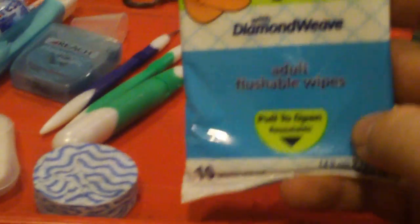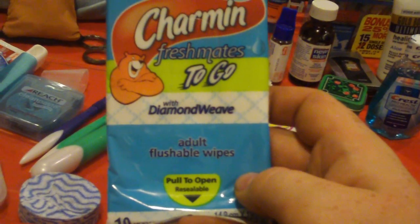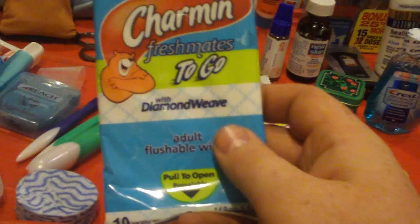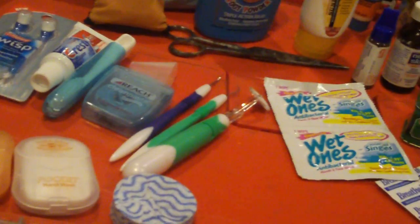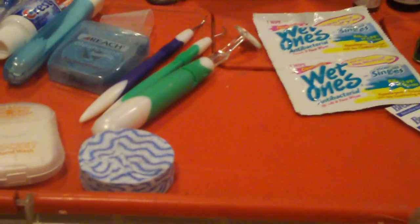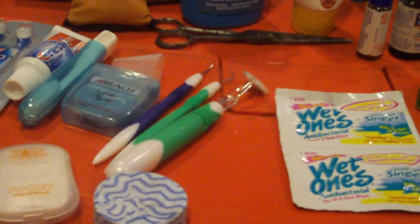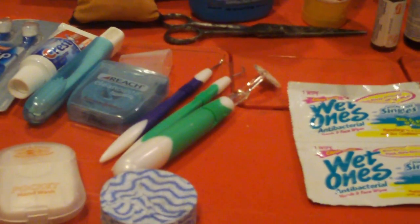With that, for your backside, you can use a nice little adult flushable wipe. It's just sort of like a towelette for your bottom. A little unnecessary. They've got some moisture and water to them. Every little bit you add to your kit is going to add more weight, so I'll show you a couple of different options. Of course, you've got wet ones. I've pretty much talked that thing to death.